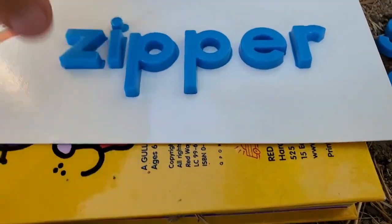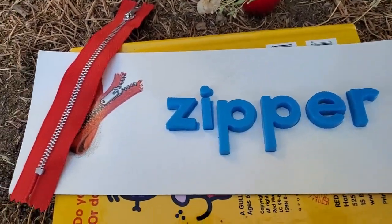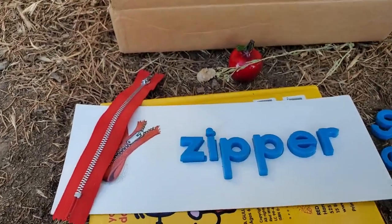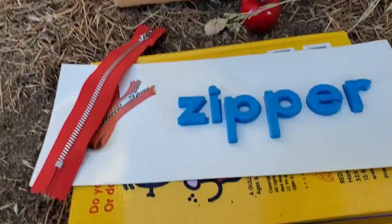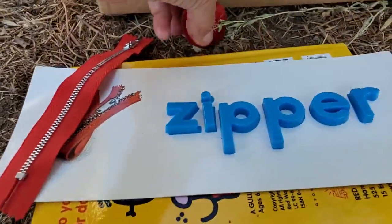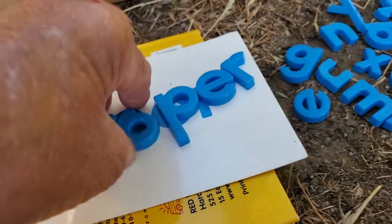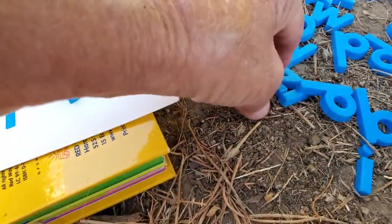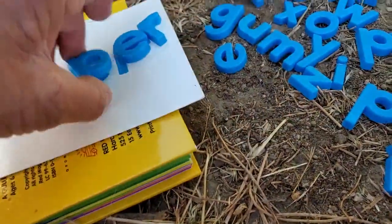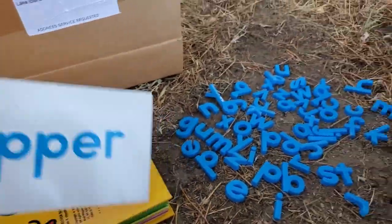Zipper. Ta-da! Zipper. How awesome is that? All right, we're going to do one more word, and then we're going to call it a lesson, because we have been at this for a while with the book. We don't want to wear out our minds. So I'm going to slide these letters over to here. I can hear my dogs in the background. They would like some of my attention and love.